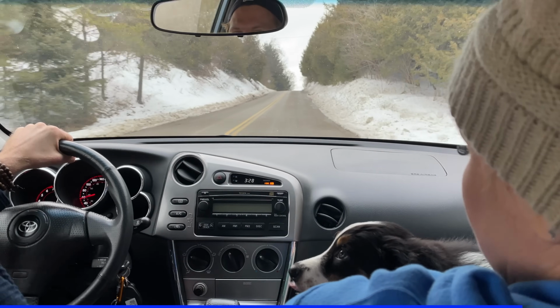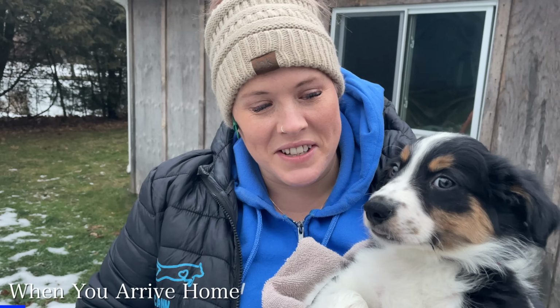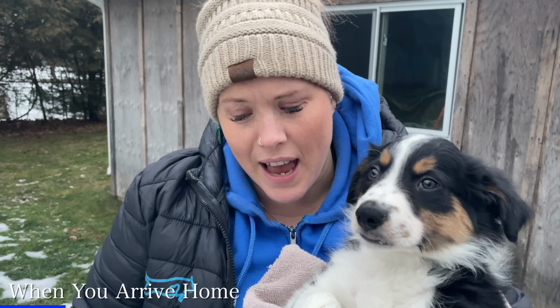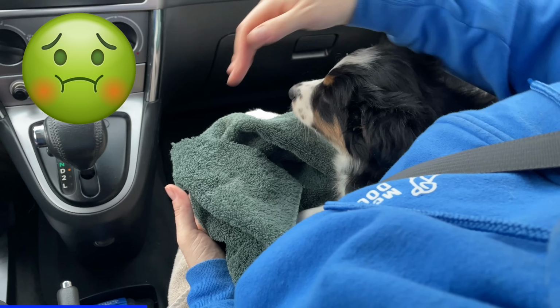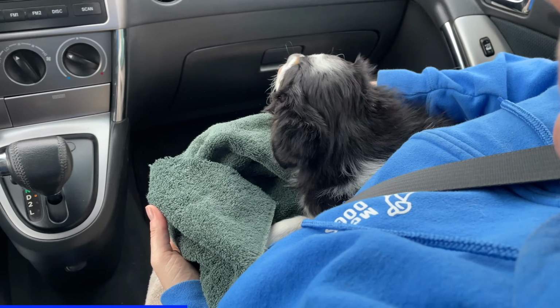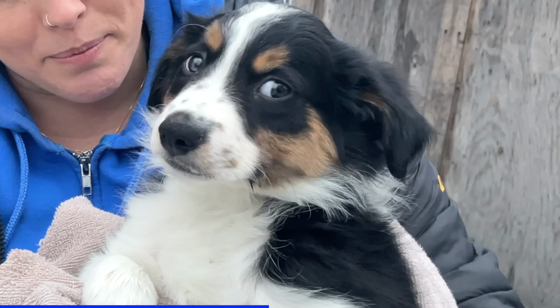So keep those things in mind to make sure that the ride home is a little bit more stress-free. So we just got home, and as you can see, she's looking a little sad. She actually just had a little bit of car sickness in the car just as we were pulling down our road. Luckily I had this towel because we had to do a little quick cleanup.